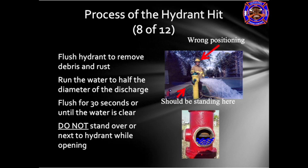Once the steamer cap is off the hydrant, we want to flush the hydrant. So we're going to place your wrench on the top stem nut. Again, if you turn it to the right, it's going to tighten that stem. If you turn it to the left, it's going to open it. So you want to turn it to the left. Also, if you look on the top of the bonnet, there should be an indication with an arrow showing which way to move your wrench to open the hydrant.